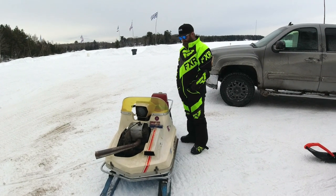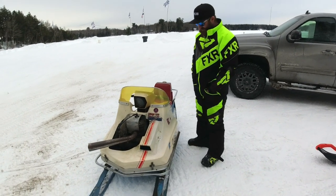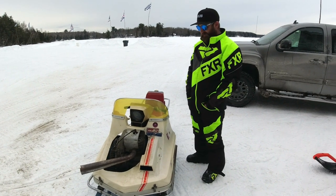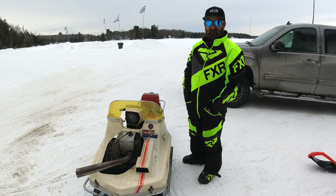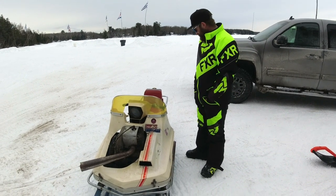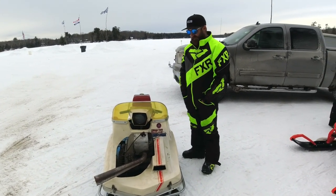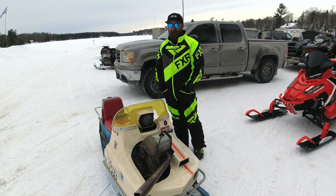Here with my friend Fuzzy. Fuzzy, what is this concoction we're looking at? This is actually a 1970 TX Playmate with a 293 stock single and the Knott factory megaphone exhaust. Sweet. Yeah, it's a fun little ripper. Now, is that the original motor or is it a mod? It is a 293. As far as original to the sled, I don't know.